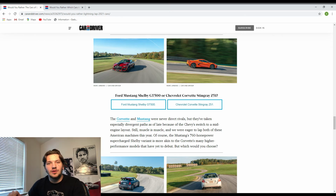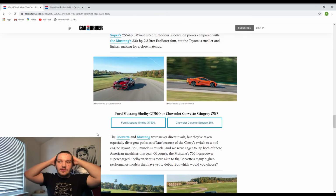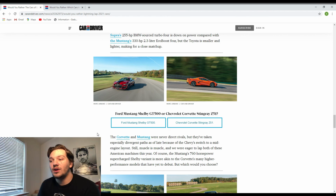Yes, the C8 Corvette is extremely revolutionary. First mid-engine Corvette, very European in its design, and probably could beat the GT500 around the track. I didn't search up the lap times for any of these cars to begin with, so definitely let me know down in the comments below. I'm almost certain that a C8 Z51 could probably beat the GT500 around the track.